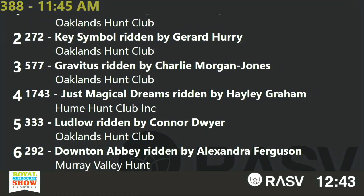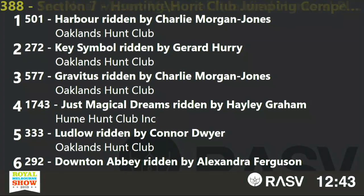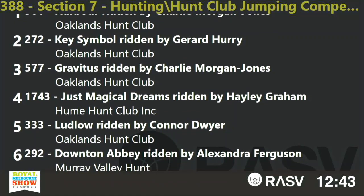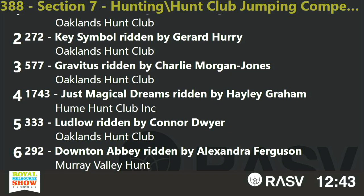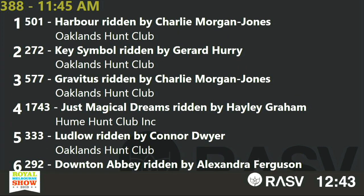But as we said, our winner for our Noel Mason Memorial Qualified Hunters Plate, well done to Charlie Morgan-Jones and Harbour, number 501. As we said, second place going to Key Symbol, number 272, again the Oaklands Hunt Club. This time it was Jared Hurry in the saddle as we watch them make their way off. Everybody give them a round of applause. Third place to Gravitas.